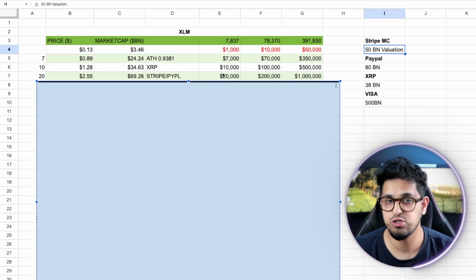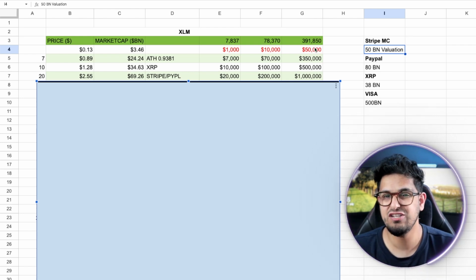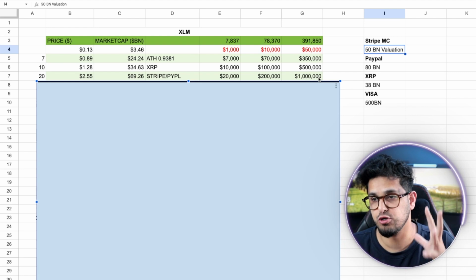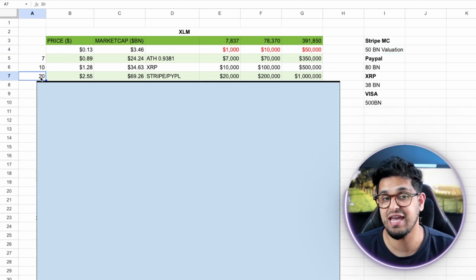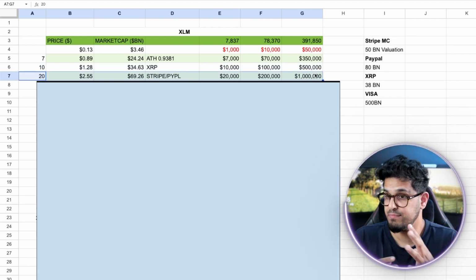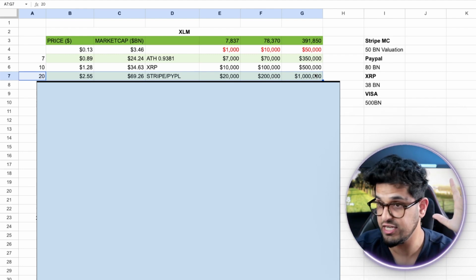Your 1,000 will turn into 20 grand, your 10 grand will turn into $200,000, and your $50,000 investment today would officially make you a cryptocurrency millionaire at a 20x. And again, a 20x isn't guaranteed. I mean, this is now a bit more of a loftier price target, but this is not out of the realms of, crazy, that's not possible.